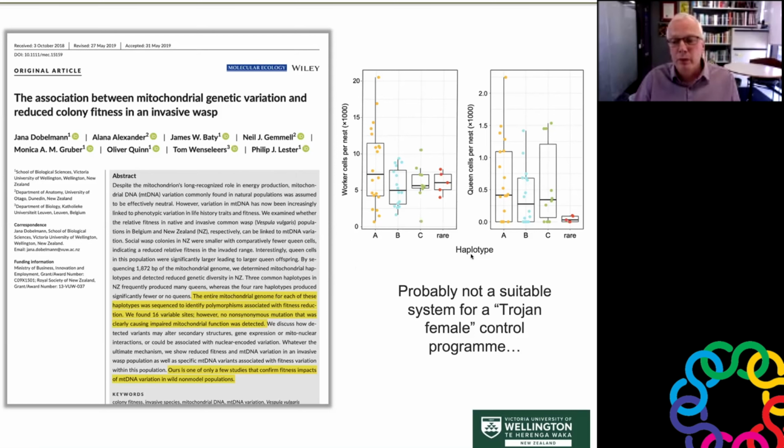So if we look here, we've got haplotypes over the side here. We've got four different haplotypes, mitochondrial variants going on here, and the number of workers per nest in those populations. And you can see there's an average of around 5,000 to 10,000 workers per nest in these populations. And for the most part, they produce a whole bunch of queen cells, right? So about 250 to 500 queens every year. But there are rare populations out here that are associated with reduced fitness. They don't produce a whole lot of queens in those populations. So yes, there are some mitochondrial haplotypes out there that are associated with reduced fitness.